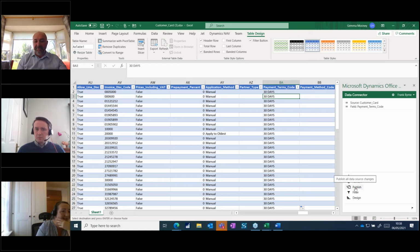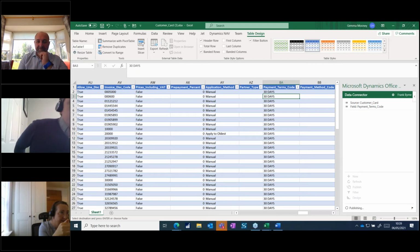When you're happy with the changes that you've made, you can publish it back to Business Central, so that it will read each individual field. It will see, has there been a change in Business Central since this data was exported? If it has, it actually stops and tells you, well, hang on, there's already been changes here. So what do you want to do with those particular entries? But in this case, it should be a blanket upload back into Business Central by amending the payment terms for all of our customers.